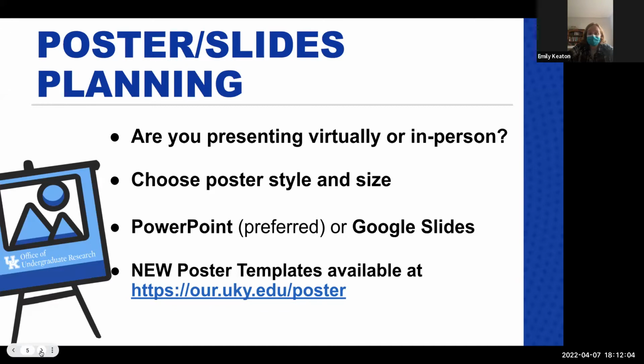Choosing your poster style and your poster size. One big thing to point out here is that we have great poster templates. I would use those if you're ever in doubt at all. They look phenomenal. It's also a really nice streamlined way to participate in what is University of Kentucky research. I personally always love taking my slides and my poster template everywhere with nice blue lines at the top and a university logo. It just feels great.